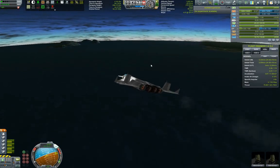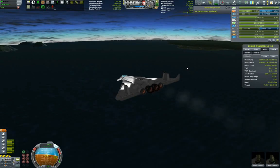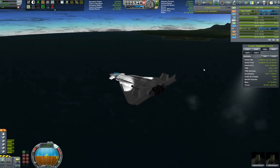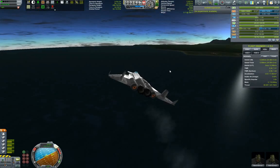Okay. Slightly turning towards the KSC. By the way, to the maker of the Waypoint Manager, I don't know if you can see on the navball, there's still an icon. I don't know if this has been fixed in a later version, even though I have deleted the waypoint. So, yeah.